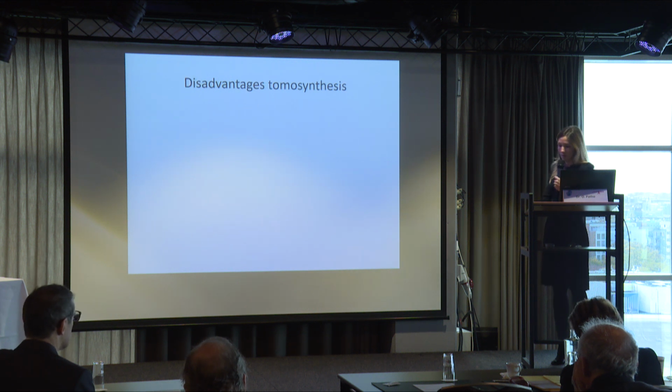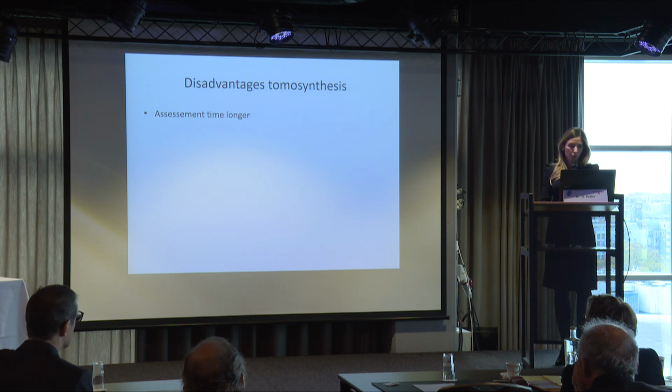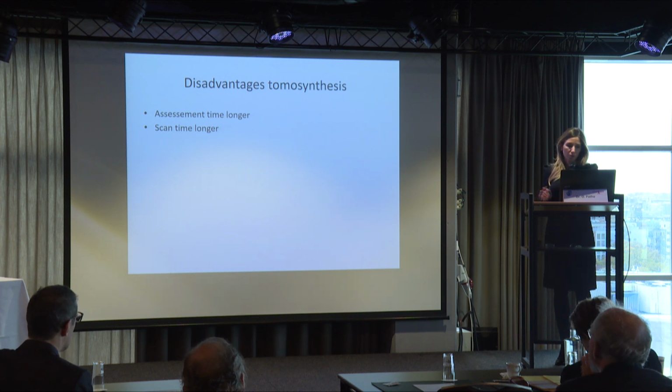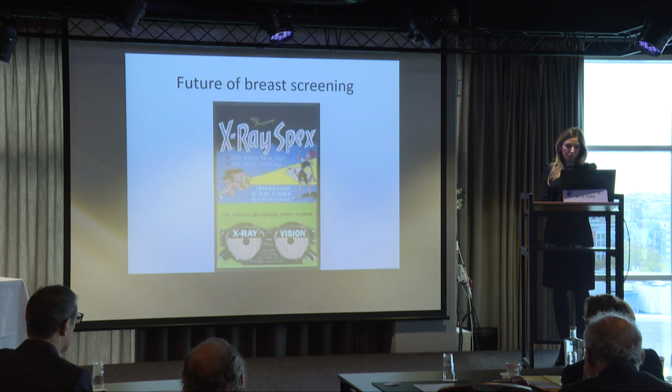But there are also some disadvantages. The assessment time takes longer because there are more pictures to look at. The scan time is longer. It varies between 3 and 25 seconds; it's different with different manufacturers. There's a bigger storage capacity needed for the pictures, so this also increases the cost. And there's a learning curve for radiologists.